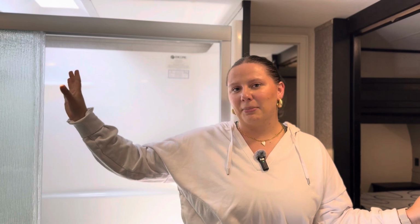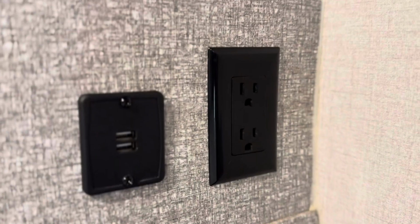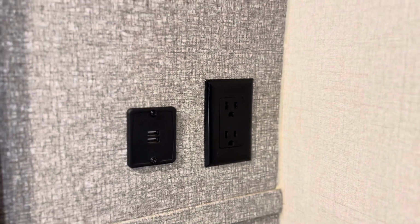And what I like is just how that half bath is connected to the bunkhouse. This full bath is connected to the master bedroom. So let's go. I find having the bathroom connected to your room so convenient because you don't have to disrupt everyone else if you have to go. But this master bedroom, you're getting a RV King, storage above, USB and outlets for all your devices that need charged, or if you want to bring a side lamp or whatever you need.